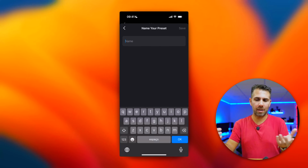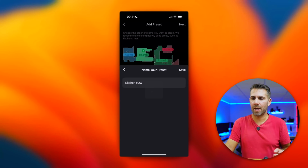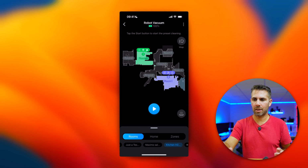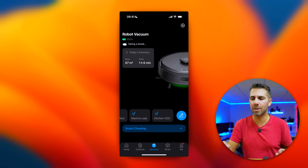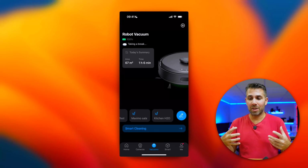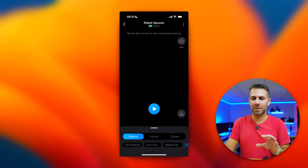So let's press on next, and now I'm going to say kitchen, and that's the kitchen. Oh, so I know that this will be a cleaning session with water. I'm going to press save, and we are going to get one more zone. So now if I go back, and if I go back once again, sorry about that, let's go back here, what happens is that we have clean everywhere, we have just a test, Massimo Sala, and kitchen. So I can use this to just say, okay, I want to press, but the best option, in my opinion, is that we can schedule all this right over here, and we will get into that in just a few moments. But before we do, let's go to smart cleaning once again.